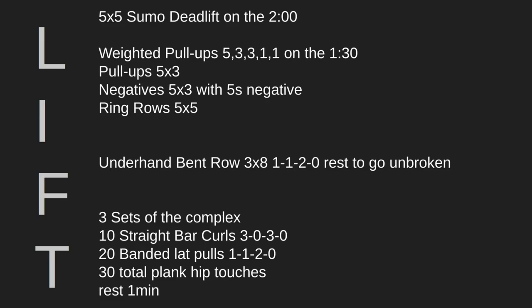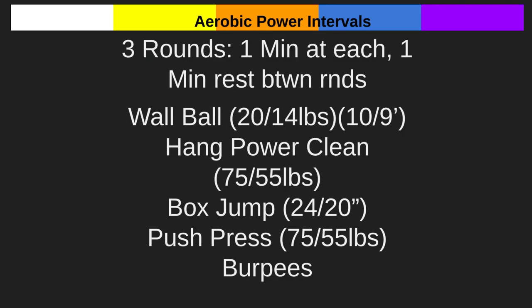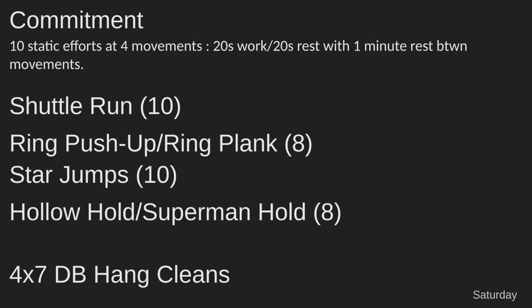Our lifting progression on Saturday, we'll be working on pulls, deadlifts, and pull-ups. And then you see we've got some curls in there even to work those vanity muscles. Like I said, the theme of this week is aerobic power intervals, and we'll be testing that on Saturday in the 9 a.m. class in Fishersville.